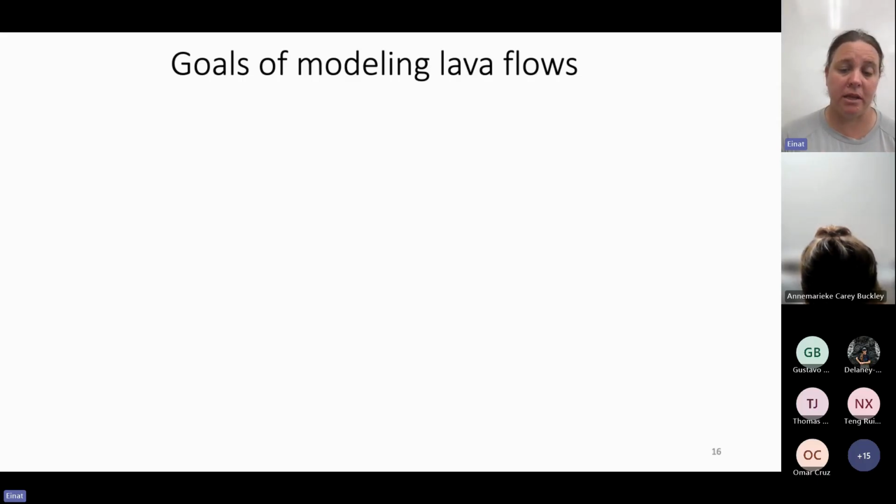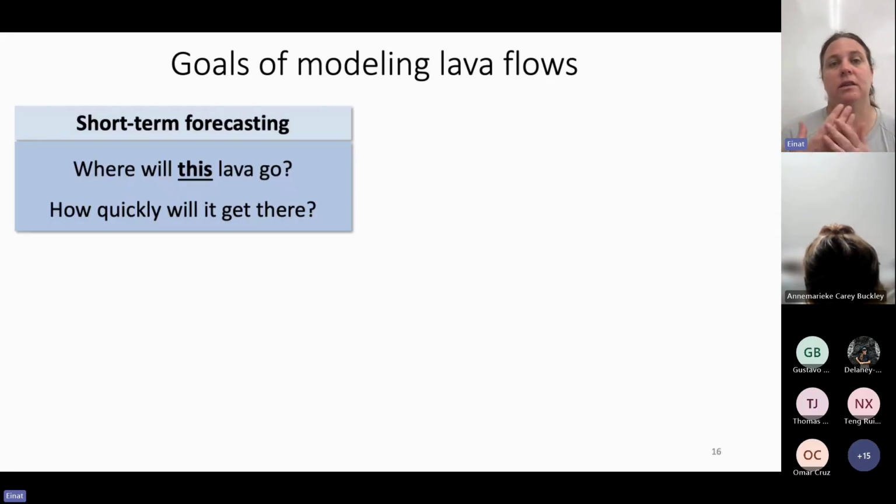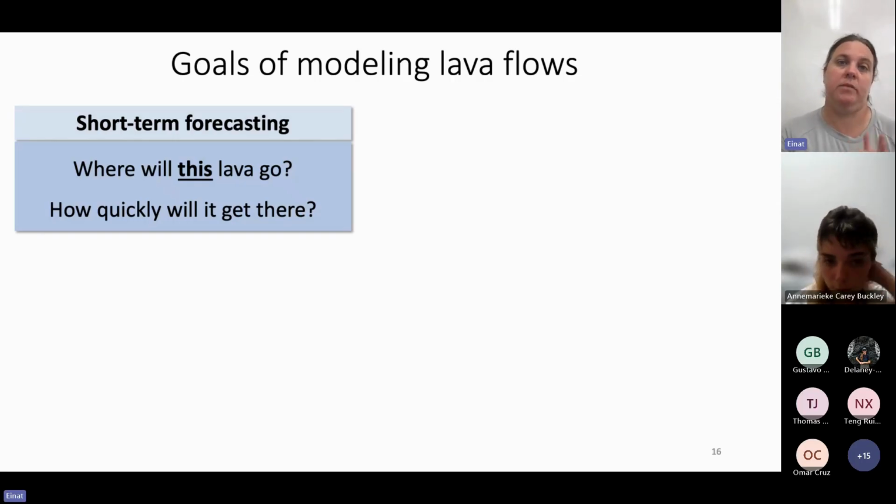But lava flow modeling and simulation have multiple goals. One is short-term forecasting: there's an eruption, there's a lava flow. Where would this lava go? How quickly would it get there? This is just one aspect of why we need to model lava flows.